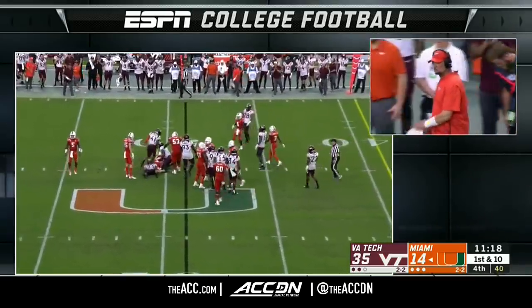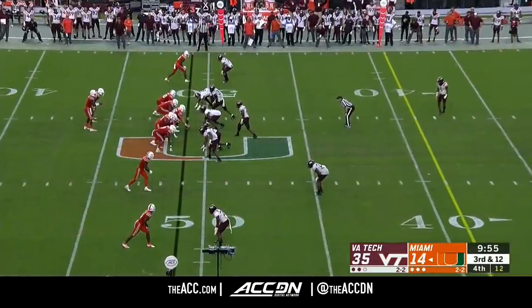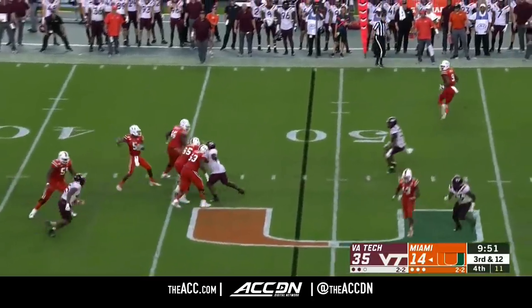He knows how to recruit him. Miami going to try and run it here. DJ Dallas with nowhere to go. One of the great guys in the business to a young play-by-play guy still trying to figure things out.